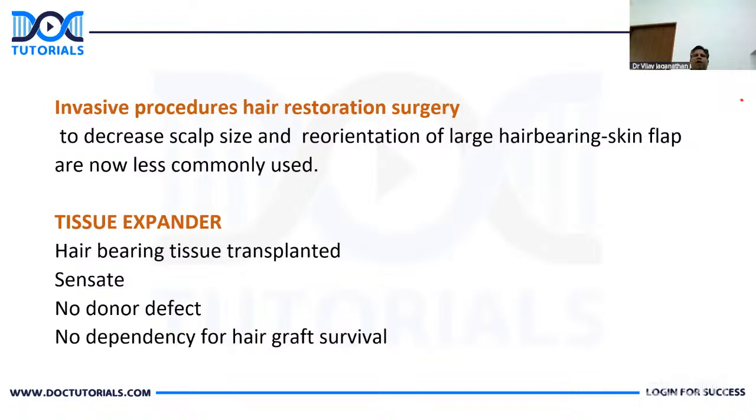That is why, if an STSG is already put there, going and doing hair grafting there is not the best of the options. Sometimes, if no other option is there, they do it, but it is not the best. If a full thickness or a partial thickness graft is already there and alopecia is there, the best procedure is to close that wound by excising that skin graft, using the available hair bearing scalp. But if the available hair bearing scalp is less, you have to use a tissue expander.